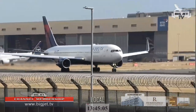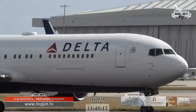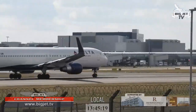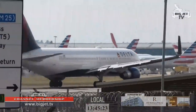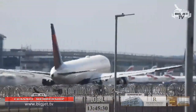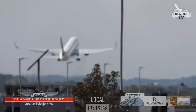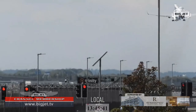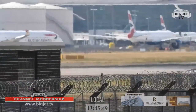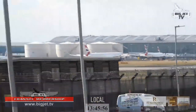Well, it's 1:45, so God only knows where. British Airways A350 under her own steam coming out. Oh, is she just going to gate? Maybe she's going to gate. Or has she just come in? What's going on there? Do we know?